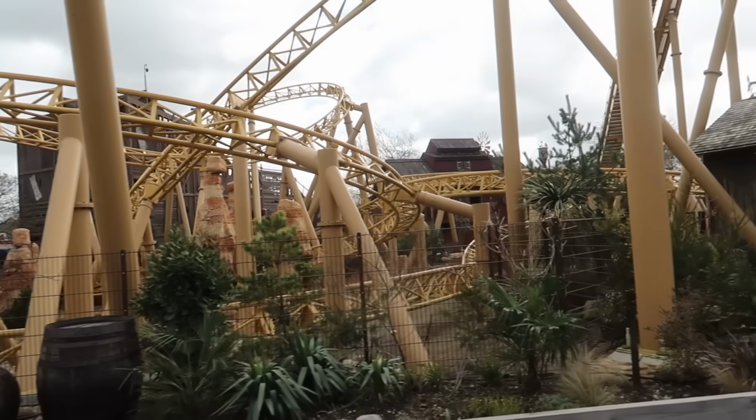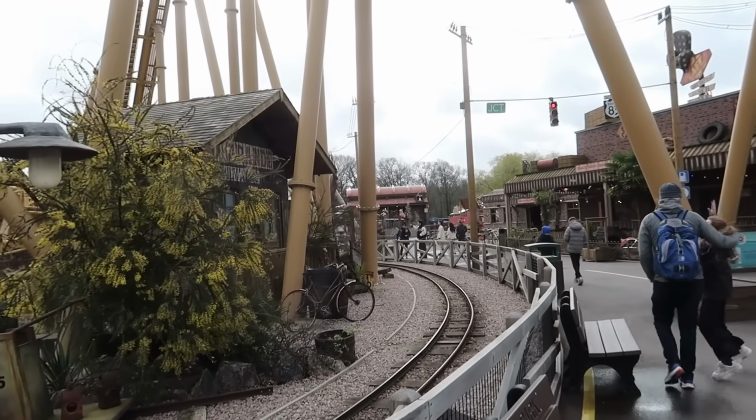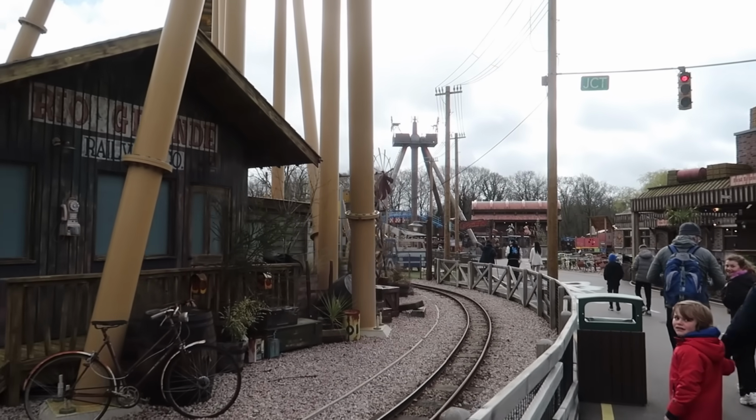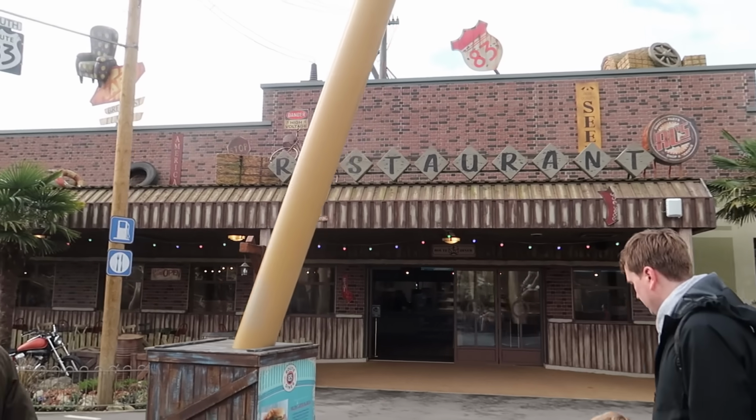And the good thing is with this area, it's got lots of different attractions, including Farmyard Flyer, which is a little junior coaster down there at the back. And of course the Cyclinator, which is the big thrill ride that you can see over there, which is really nicely themed. Got the restaurant over there. Just this whole area is beautiful, isn't it?